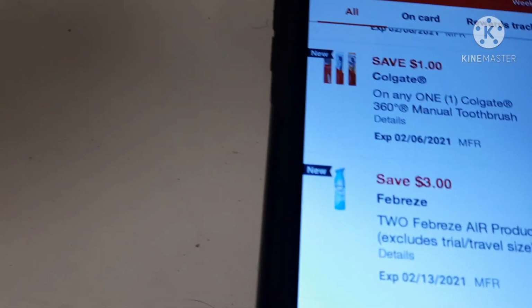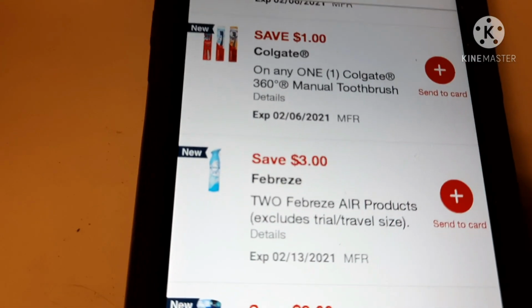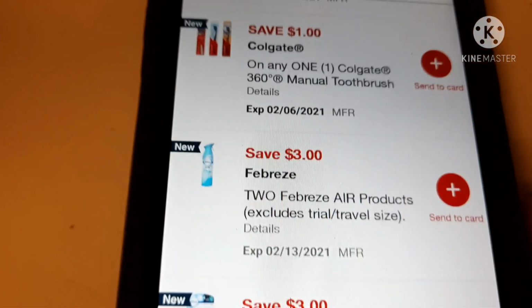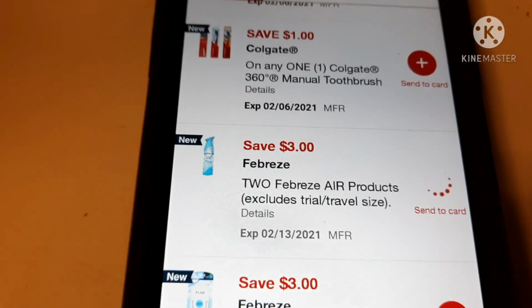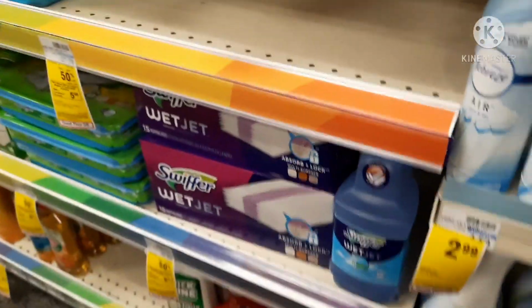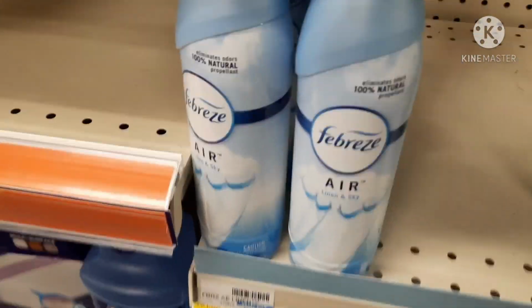Okay, so this one is save $3 when you buy 2 Febreze air products. Again, those are on sale for $2.99. So I'm going to clip that. Okay, and I'm going to grab 2 Febreze air products. I'm going to get the linen and sky because that's my favorite scent.